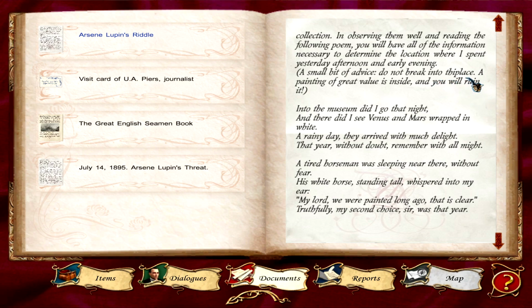Into the place? I don't know what that word means. A painting of great value is inside, and you will ruin it. Do not break into the place. What the hell does that mean? Hold on, I'm gonna look. It means nothing. I don't know what that means. Maybe it's a spelling error.